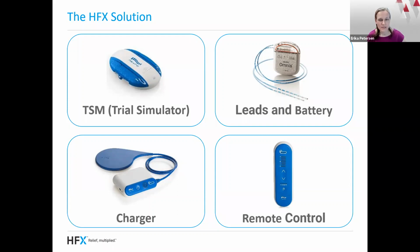It is clipped on to the side of the skin using a small adhesive pouch during the course of the trial week, and you sponge bath around the tape and everything during that small time window for the test trial. You can see there the Senza Omnia battery on the upper right. That's the generator that goes under the skin. It's about an inch or so underneath the skin. And the battery pack size is smaller than 2.5, 3 of my fingers put together.